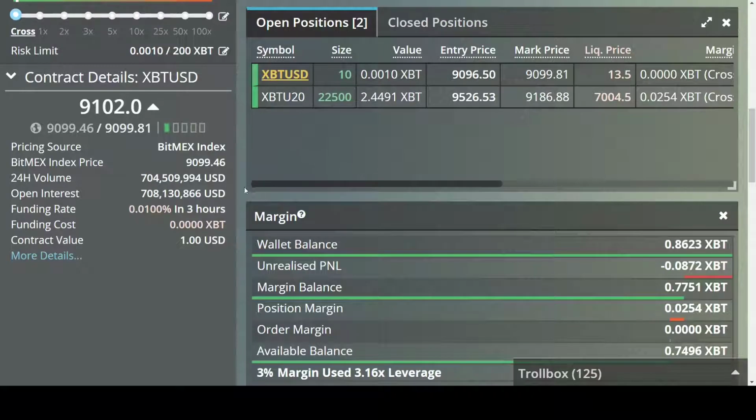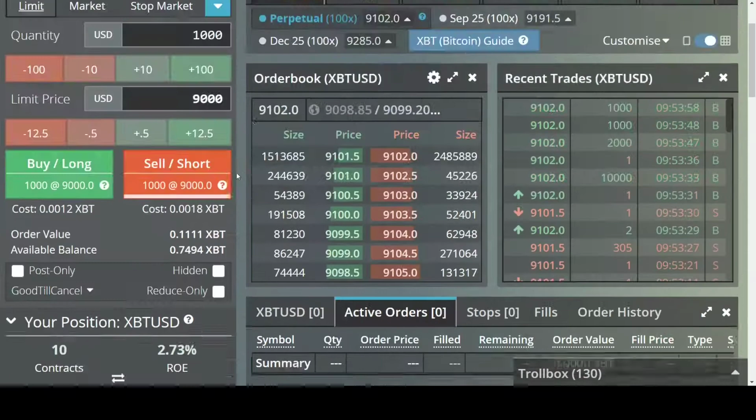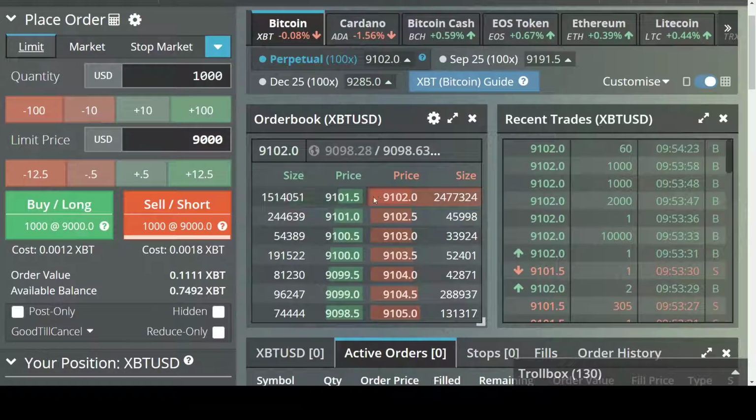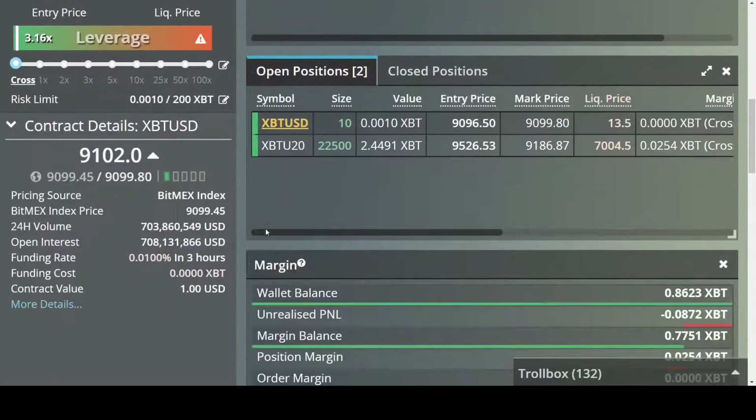Now, why is this? Why is this funding mechanism in place? It is done to encourage people to buy or sell, to move this price. And they want to move this price because this is not the price of Bitcoin. This is just trying to copy the price of Bitcoin. The real price of Bitcoin can be seen in the index here.